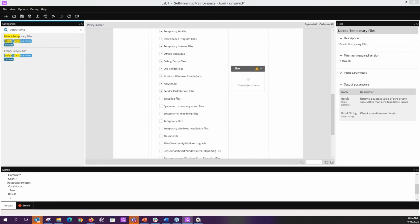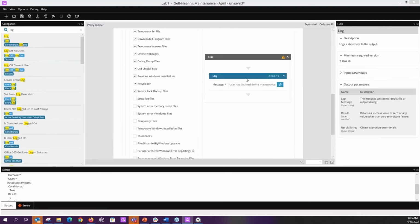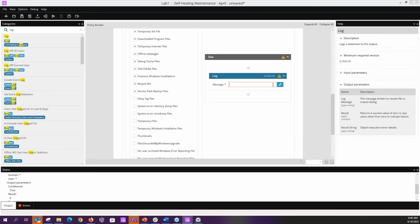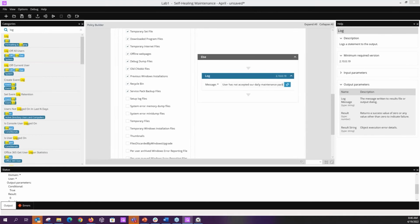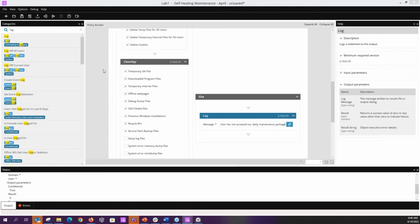Okay. Now, if they're not logged in, maybe I just want to log a message. Now, this is for your benefit, because maybe the user has declined device maintenance or has not accepted our daily maintenance package, whatever you want to call it, right? So it can be whatever you want, something simple. But you can see the power here, right? You're deleting all of the garbage.